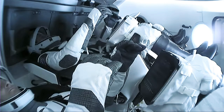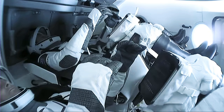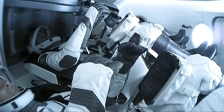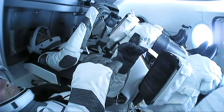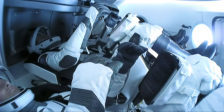So as Leah was saying, you can see there that window on the far right-hand side. We can see daylight coming in, and the one in the center of the screen is the one that has that blackout cover on it. Just a little less than 3 minutes until deorbit sequence start. Again, we'll be looking for the capsule to position itself, or slew, to the correct attitude for the trunk jettison.